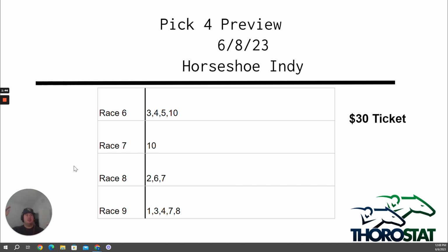I'm hoping the deeper sequence at the top and the bottom kind of sandwiches the middle. We just have to be spot on in these middle 2 legs, race 7 and race 8. But that gets you a $30 ticket.